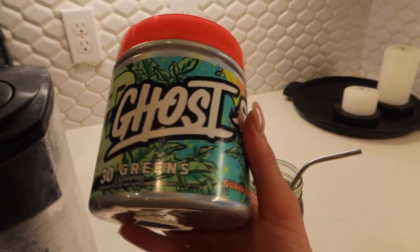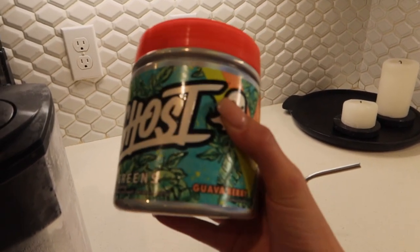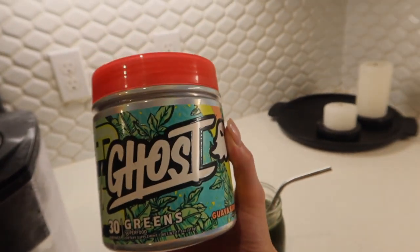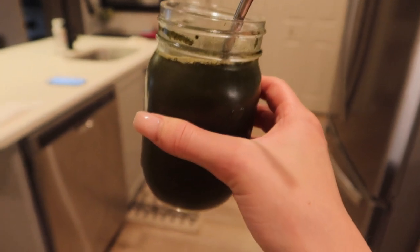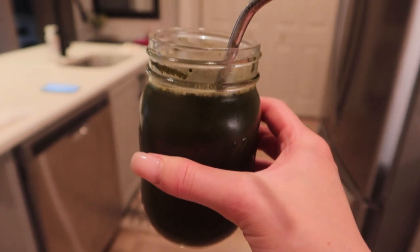But I started using this Ghost one because I ran out of the Bloom greens. And this is really good too. This is in the flavor, if you can see it right there, guava berry. The Bloom greens have more of like a greens taste to them, but it's not bad. Like, it doesn't taste gross at all. It just tastes slightly more like greens.